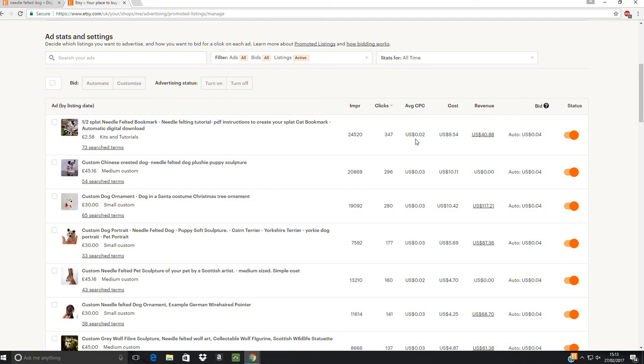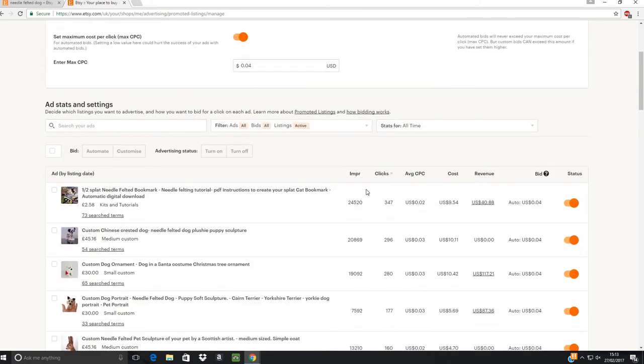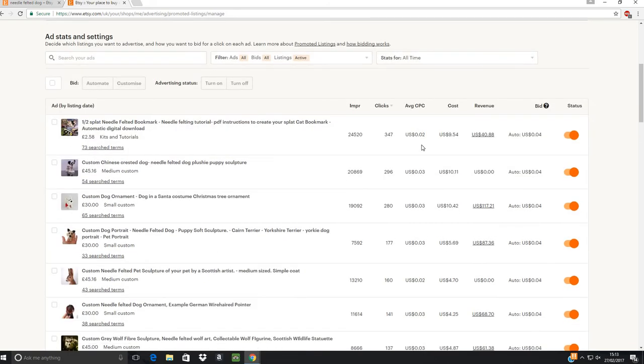Your average cost per click, this is just meaning, although mine is set at the 4 cents, it doesn't always have to bid all the way up to the 4 cents if it's not particularly competitive. You know, if there's not a whole lot of people vying for the same slots, or if they've already burned through their budget, then my bid's going to come through much cheaper.